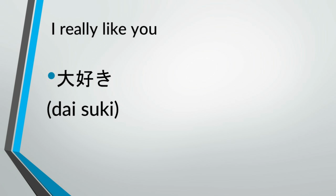The next phrase extends on the one we just learned, and it means, "I really like you," or could also be translated as, "I like you a lot." To say this in Japanese, it's daisuki, or anata ga daisuki. Dai here actually means big, so quite literally it means big like.